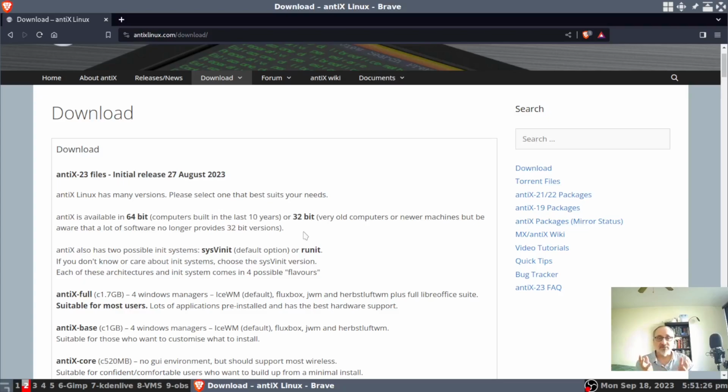Now, I'm not a systemd hater. As a matter of fact, I love systemd, and it's the one I know best. Well, it's really the only one I know. But they run on sysvinit or runit. And they claim here that if you don't know which one to choose, you should choose the default, which is sysvinit. But it's up to you which one you want to use.